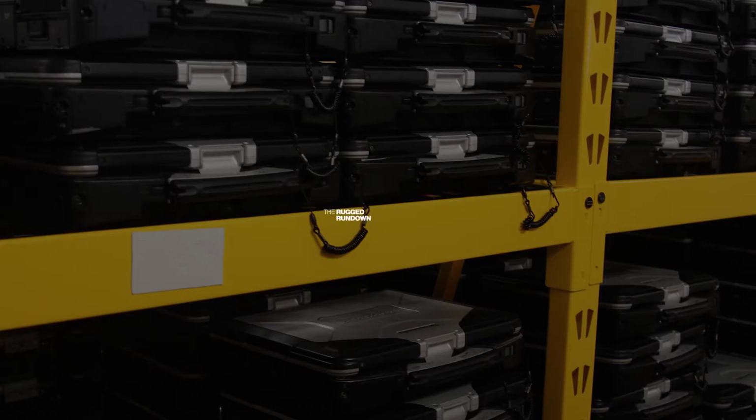Today, I'm going to talk about the various webcams in the different Panasonic Toughbook models, so stay tuned.